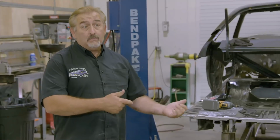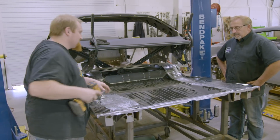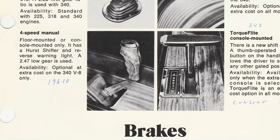This car came to the owner that we're doing it for already being converted to a 4-speed. So we sent that out to Brewers, having that 4-speed rebuilt, and it's back now over with the drivetrain, which is also, by the way, almost done. So as soon as they're done in body here, we'll reunite all that and put it in. But this car will be on the road with a 4-speed pistol grip shifter.